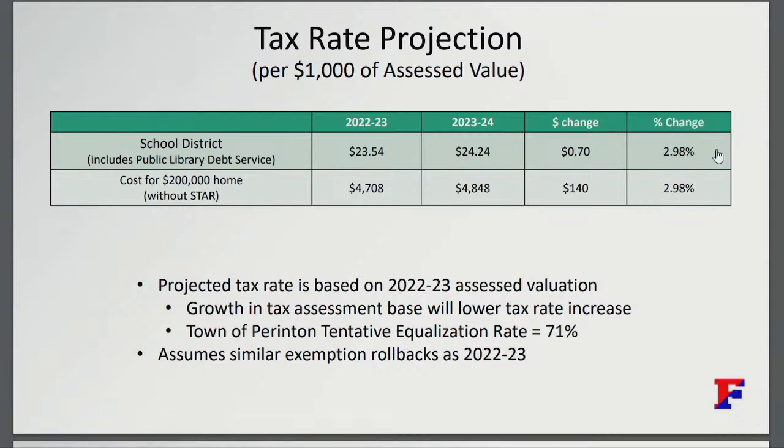Then just to look at what that means in terms of the tax rate projection. And again, here using the assessments from 22-23, you can see the rate projection of $24.24 per $1,000 of assessed value. That translates to a $4,848 cost for a $200,000 home. That's without STAR. So if there's basic STAR or enhanced STAR, you'd reduce those numbers out of that. If you were getting the payment directly from the state, then you wouldn't reduce it out of there because your payment's coming from the state. It's still offsetting overall on that piece. So again, you see a 2.98% increase there. With the growth in tax base, we'd expect that to be less overall.